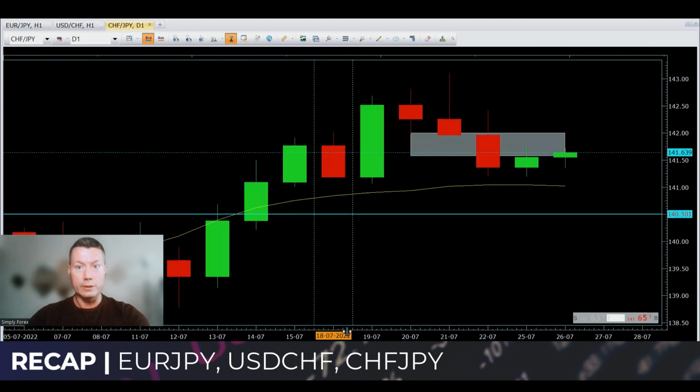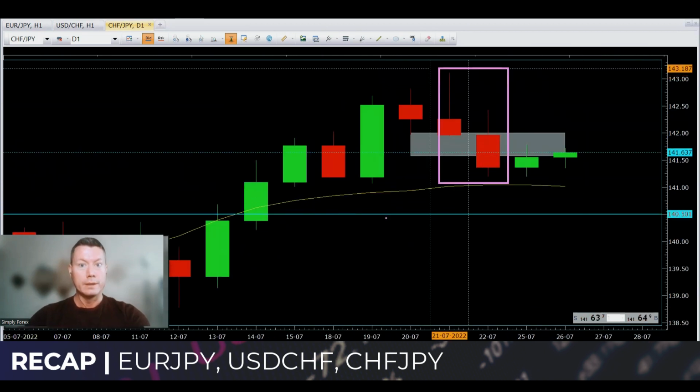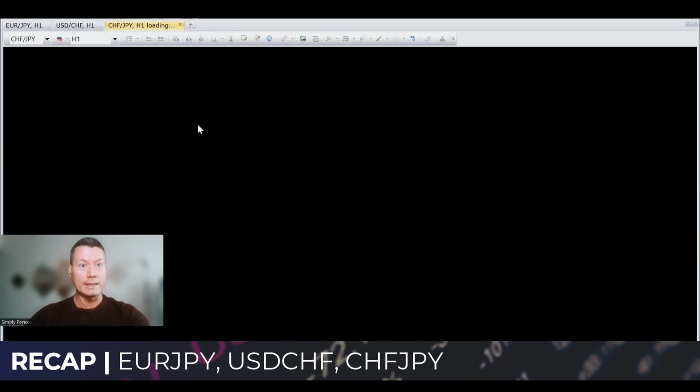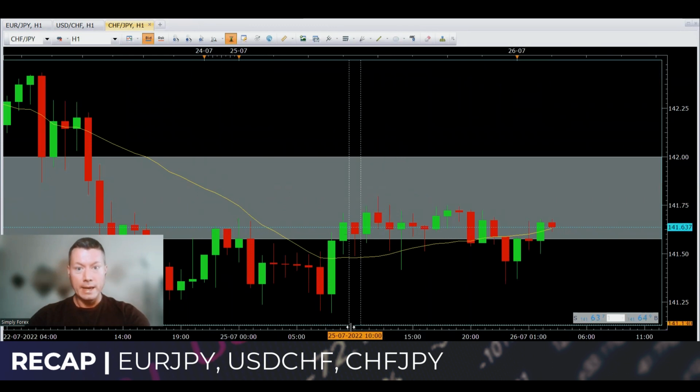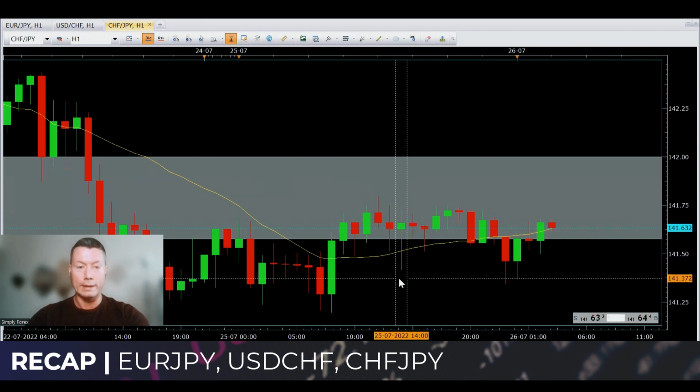Let me zoom in so you can see those candles a bit better. Yes, we're trading off of these two candles. Let's look at H1 to see if we actually had an entry on this pair, guys. And we did. We had a cheeky little trade. Well, I had a cheeky little trade.